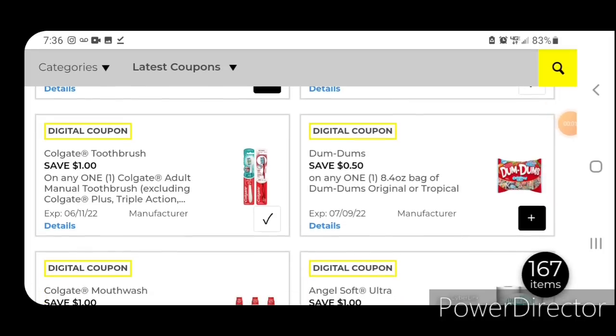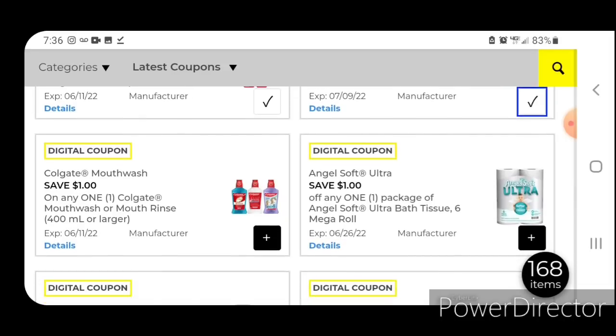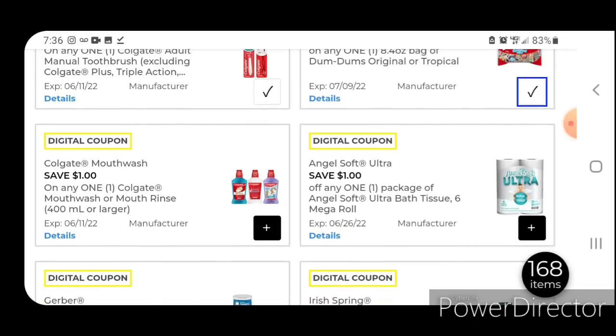50 cents off $1 digital coupon for the Dum Dums Suckers. Those are priced at $2.25. So after the coupon, you're going to pay $1.75. We have a $1 off $1 for the Colgate mouthwash. Those are priced at $5. So after the coupon, you're going to pay $4.